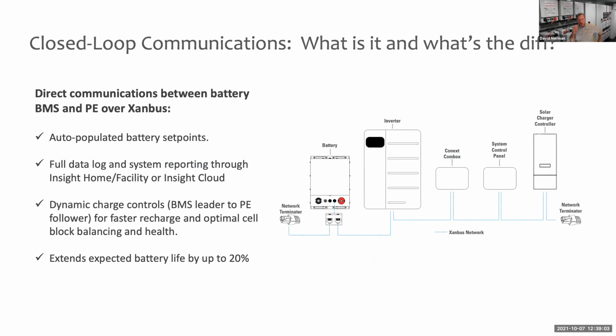So here's just a quick overview of what we mean when we talk about closed loop communications. You can recognize, and I apologize, this is an old image, so it still references the Connect COM box, which is about 3 revs behind now, my understanding. But you could replace that text with the Connect Insight or facility. Ostensibly, what it means is our battery is just acting as another node on that network.